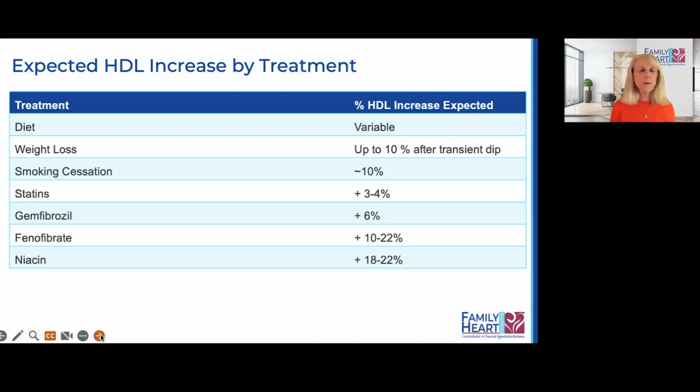And so I always tell people, if you are following the diet that Mary Card has outlined for you, and you've lost 10 pounds by the time I see you again, if your HDL goes down, I warn them about this beforehand. I say don't be discouraged, because if you stabilize at a new weight, your HDL will increase after this transient dip.